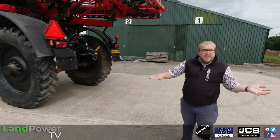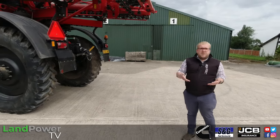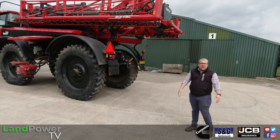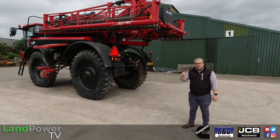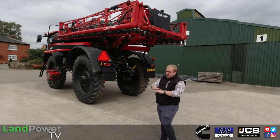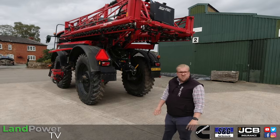You might run it the whole year looking at the crop, but especially when the barley's coming out on here, that doesn't take much to start playing havoc with the boom levelling. So you'd probably just turn it and look straight to the ground, and it's a constant level, isn't it, the ground? So it will naturally follow it well.